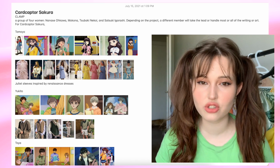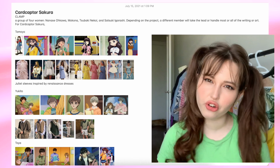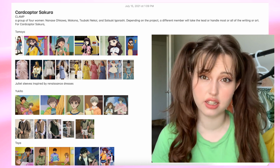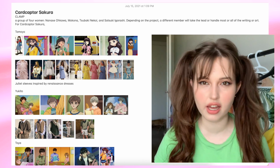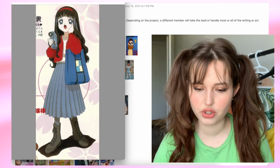In any case, let's start with Tomoyo because she is the one that is kind of the designer in the show. Not kind of, she is a designer. She's designed all the clothes that Sakura wears, all of her outfits for card capturing. Let's look at her outfits.